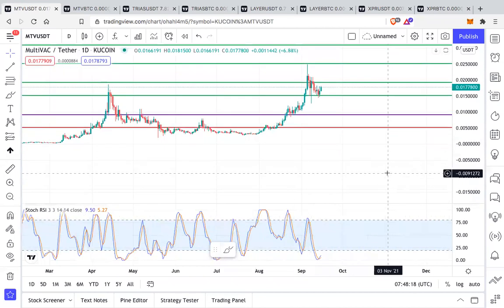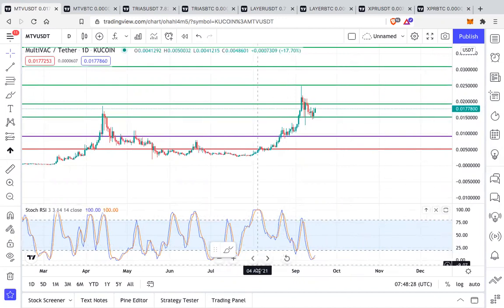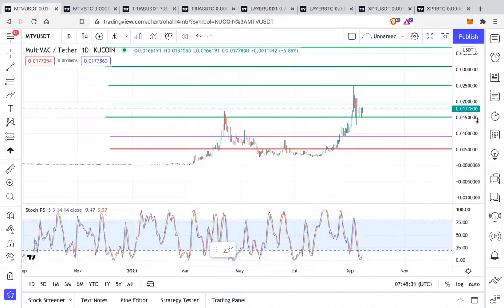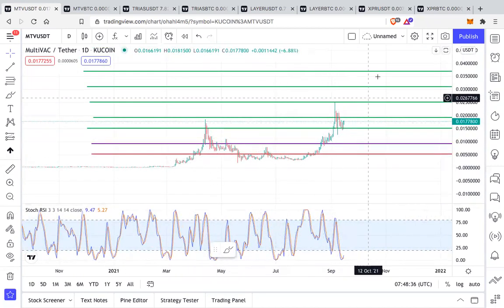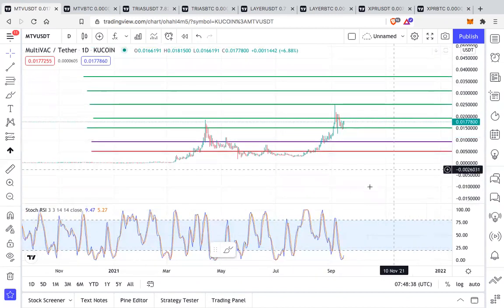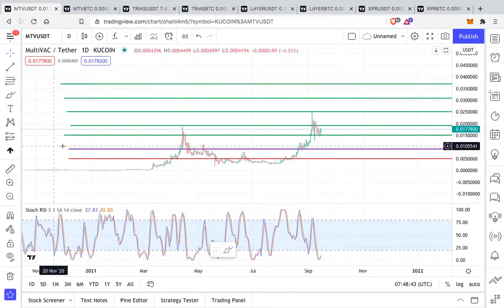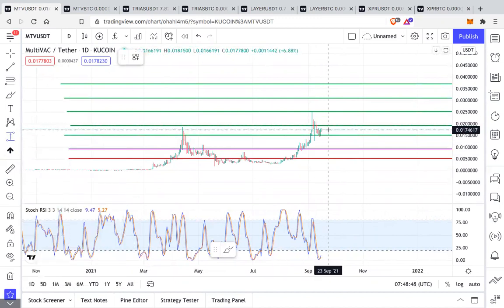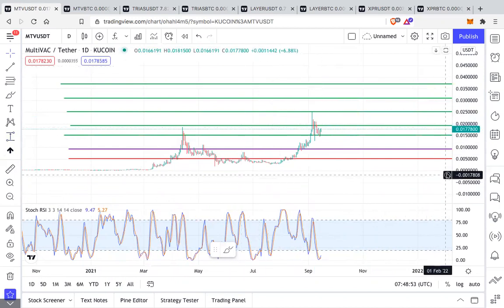And currently MTV is getting resisted by two price zones at 0.025 and 0.019. And it's getting support by 0.015. So overall MTV is currently looking good to me, looking bullish to me. This can also be a likely cup and handle. In the immediate future, I see MTV at least going to 0.036. So that is almost 100% growth from the current price. Yeah, 110%. So this is looking good.